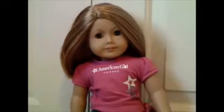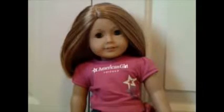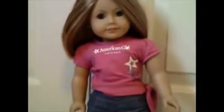As you see, her lovely red hair is down. Normally, you can see cute earrings. The shirt is from Chicago. Cute pants from the outfit, and Natalie's original shoes. So that's her outfit of the month of July.